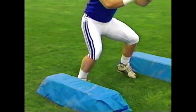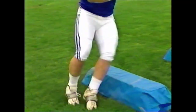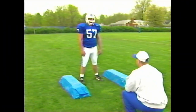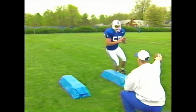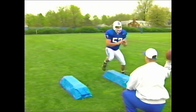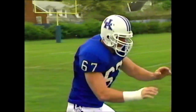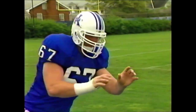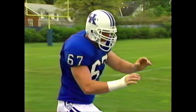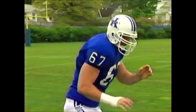Through this drill, you want the hips down, and as you can see, his hips are down as he moves his feet right to left, stepping and replacing, reacting to the ball, then coming forward when the ball goes down. Hands up, head back, moving his feet. Here's a pretty good example of the upper body as he's moving his feet through the drill, keeping the hands up. Straight back is also pretty good here as well.